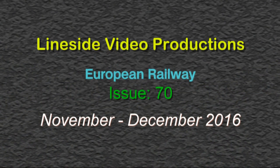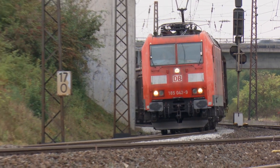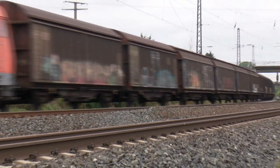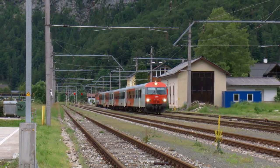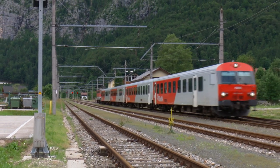Welcome to European Railway issue number 70, the DVD magazine for the continental enthusiast. In this programme, we look at the line through the Main Valley to the north of Würzburg. We travel to Austria and a picturesque cross-country line focusing on the endangered Class 1142 electrics.